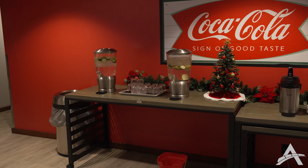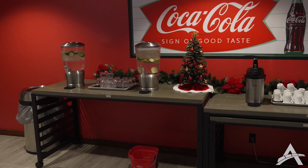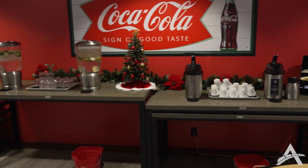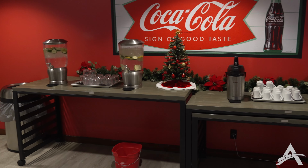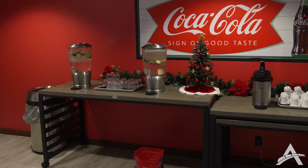I'm not sure if they're... I thought that they would have snacks and stuff, but I don't really know. I don't come up here too much. But it is nice to get a hot drink and grab some fresh water if you need it.